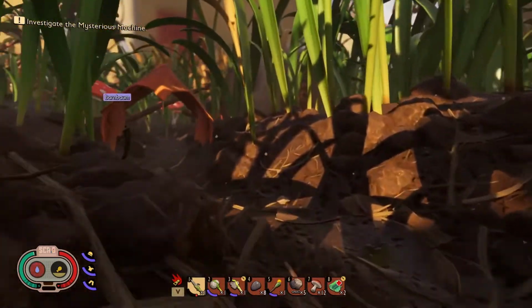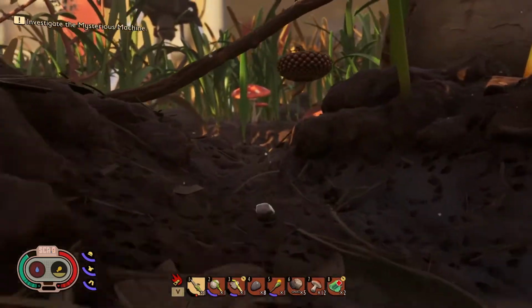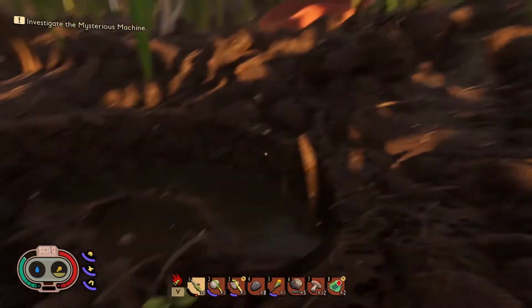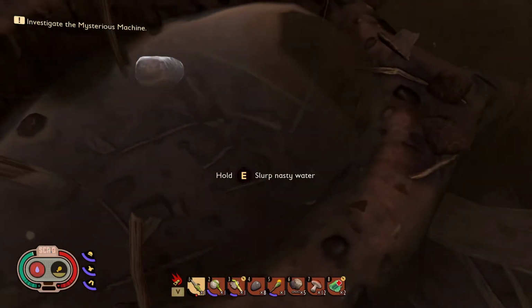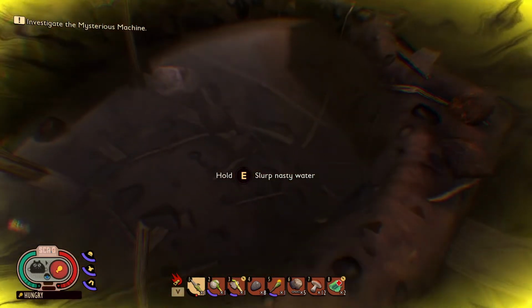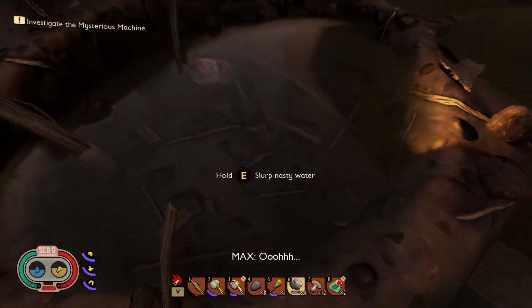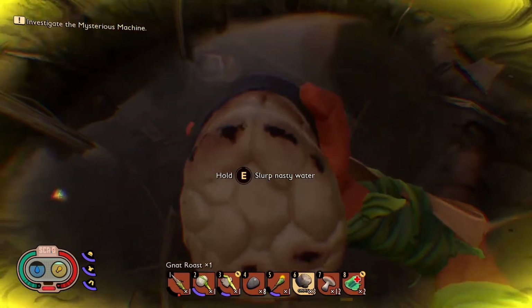Looking for that dew. Got the Mountain Dew. It's not urine, it's Mountain Dew. With all new flavor, melon. I mean, I could just drink some dirty water. I can't really describe how terrible this tastes. Then don't. I'm just drinking some nasty water. So I have a lot of grubs anyway, or gnats to eat.